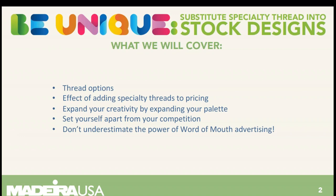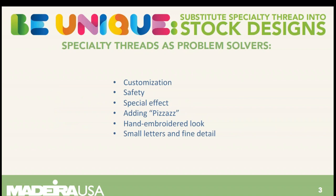By taking you through a series of stock designs and showing where we have introduced a specialty thread, you'll see how much different a standard design can look. Metallic can bring designs to life, matte finish can add shading, a thick wool embroidery thread can give a hand-embroidered look, and if safety is a concern for your customers, a fire-resistant thread is 40 weight and can be substituted right in. So I think that you will be surprised to see how easily some of these threads lend themselves.